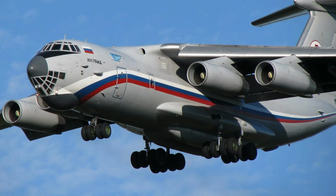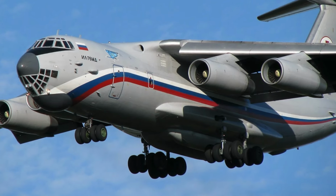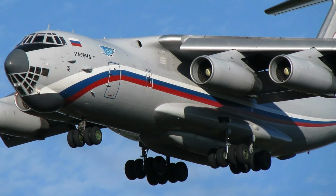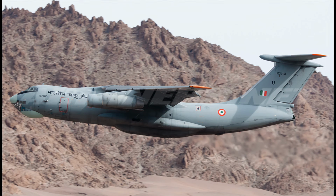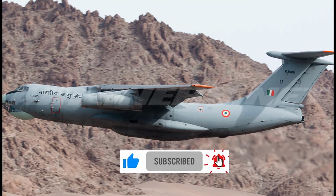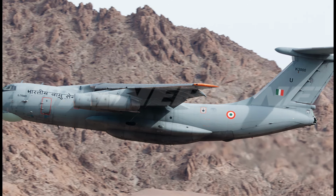Designed for transporting heavy machinery and military equipment, the Ilyushin 76 features a high-wing four-engine layout with a T-tail. It has a robust landing gear system, allowing it to operate from unprepared runways. Its rear cargo door and ramp facilitate the loading and unloading of large items and vehicles.